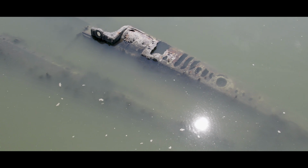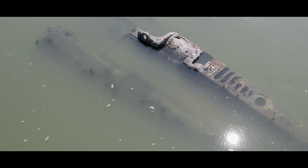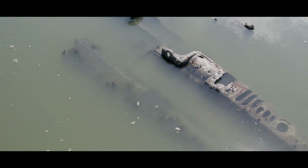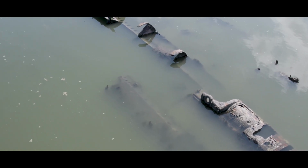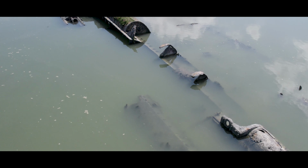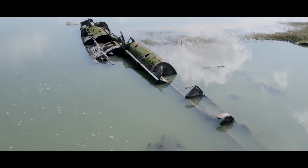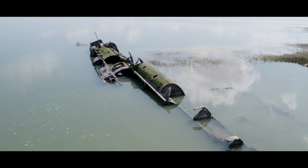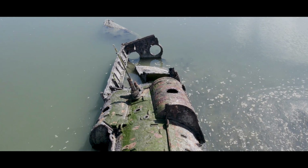And if you are adventurous and careful, you can definitely still get out there. If you look on Google Maps, it's clear that people have either waded or taken a rib out to this U-boat. But ultimately, I think you'll agree, it's incredible that we can still see the remains, over 100 years later, of one of Germany's deadly, stealthy killing machines, just right there in the Medway Estuary.